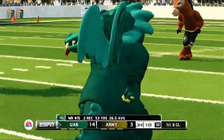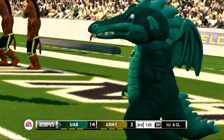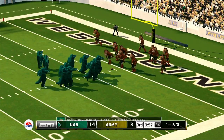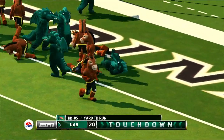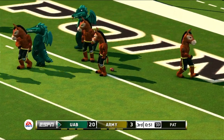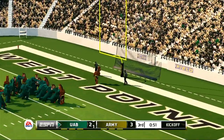Play, and that'll set up a first and goal. That makes it first and goal. First down. They've got the defense on their heels now. It's first and goal. He makes the PAT.